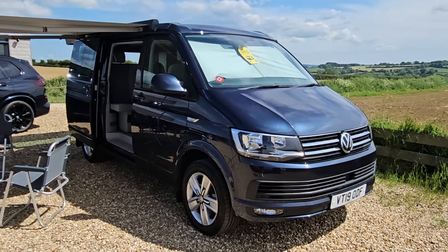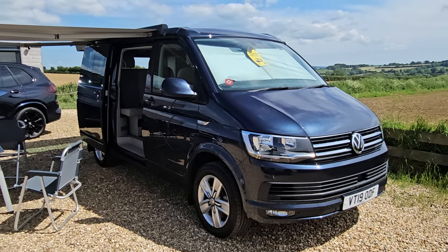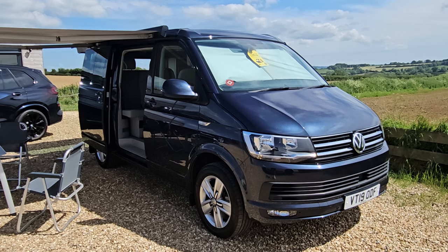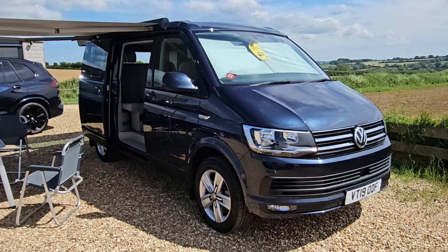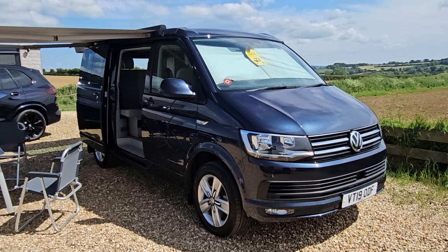Today I've got the pleasure of showing you around this beautiful Volkswagen California Ocean. It's just arrived with us. It's only had 2 owners from new. Features full Volkswagen service history. Registration is Victor Tango 19 Oscar Delta Foxtrot.